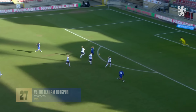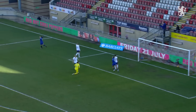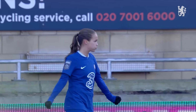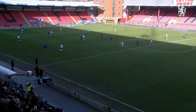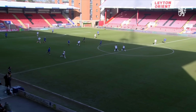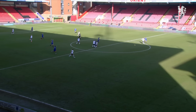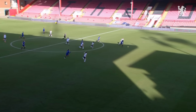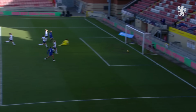Counter could work out here. This is it. Reiten. It's in. Daylight finally. Guro Reiten took it really calmly. Just onside. And real composure when it mattered.